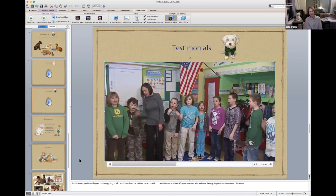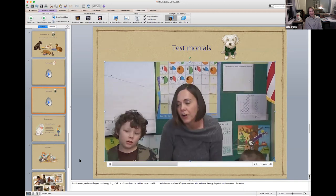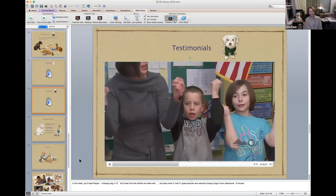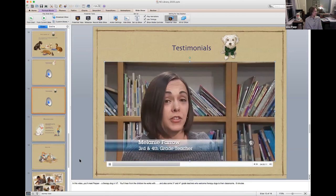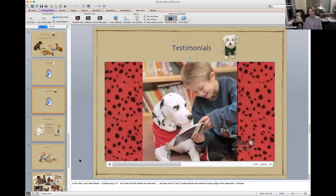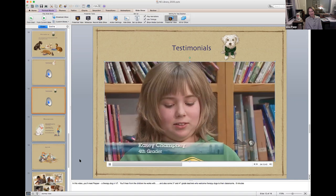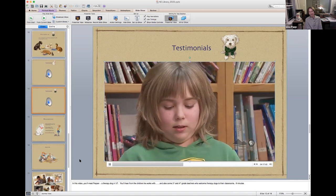Third and fourth graders sing every morning in Melanie Farrow's classroom. Farrow sings the praises of therapy dog sessions as confidence-building encounters for young readers. The children are able to have a very patient, non-judgmental listener. They feel like they're doing something special for another living being. I think he's a really good listener. He's calm and nonchalant and all that.